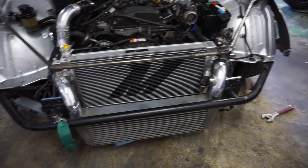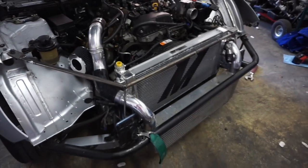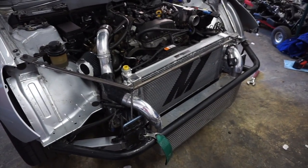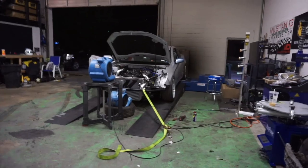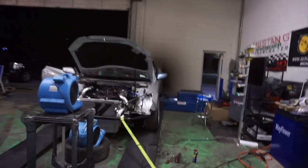But yeah, I'm not gonna waste any time. It's probably like 5:30, almost 6 o'clock. I was actually gonna have the car on the dyno by 3, but it got delayed and I had to run out and get some more argon gas and everything. But it's getting there. All right, so I've been tuning for a bit.